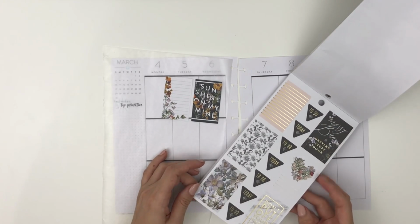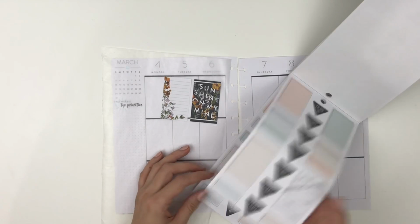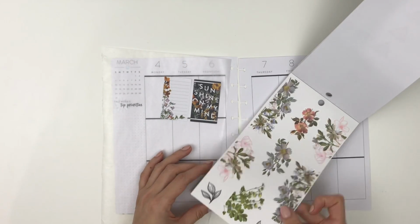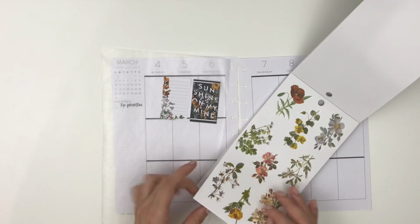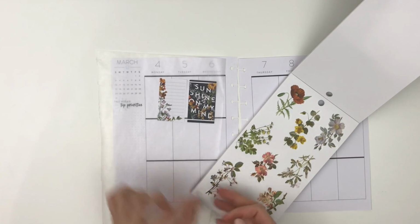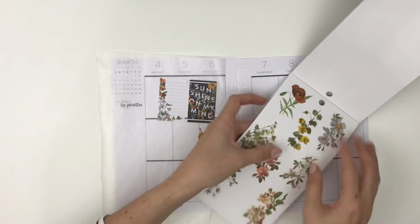Okay, so on the Sunshine on My Mind sticker, it has a bunch of yellow, so I'm going with that theme, and I'm going to use some of this baby blue that's throughout the pack as well, with a bunch of black. So I'll pick out some flowers. I can't help but use so many of them, so I already know I'm ordering more on Friday.